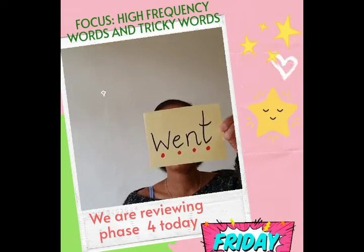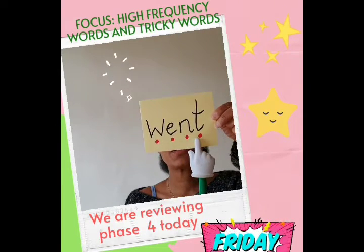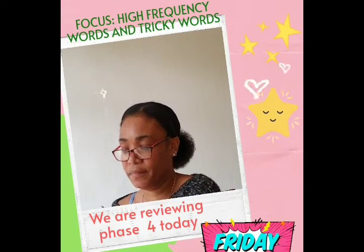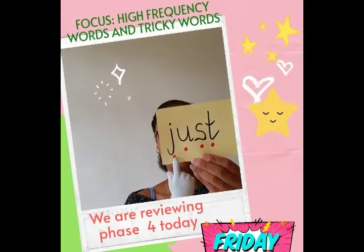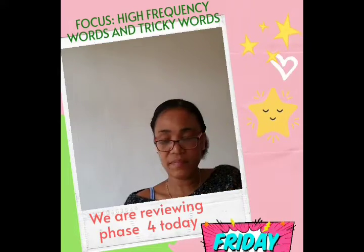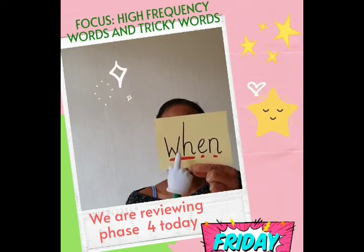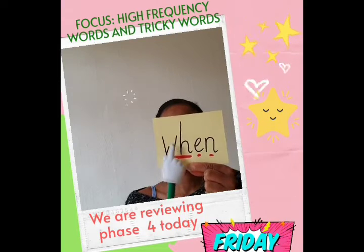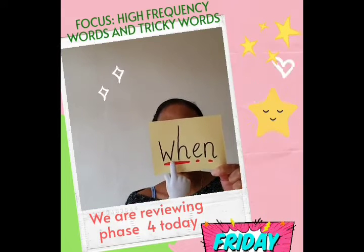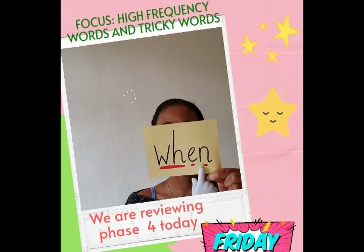We had a look at this word in yesterday's lesson. Went. Just. This one is a phase 5 grapheme, the W and the H. So it's a phase 5 sound which you will learn later on. So the W and the H makes a "wh". When.